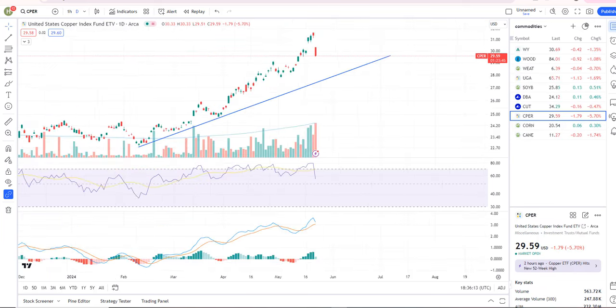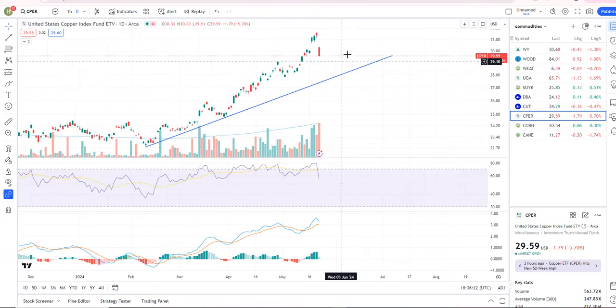I'm seeing a breakdown and some signs of sell signals in the metals today. This is copper. This is the copper ETN, tracking the price of the metal futures. But you can see big gap down and big sell signal there on copper.